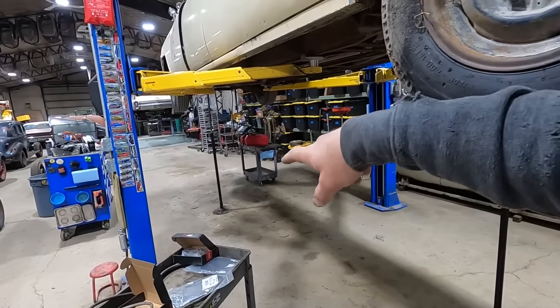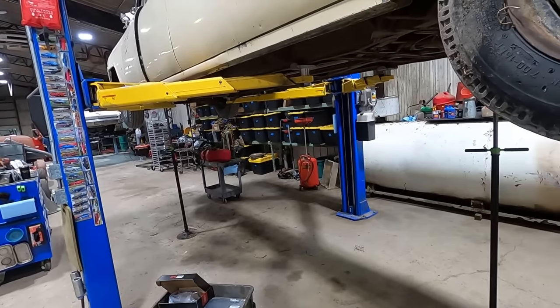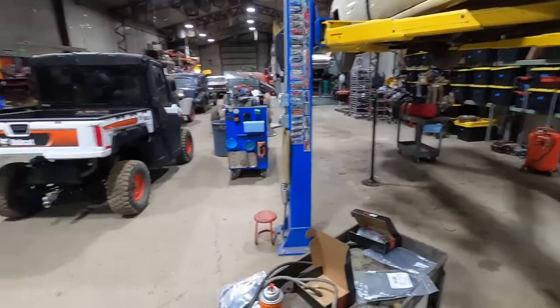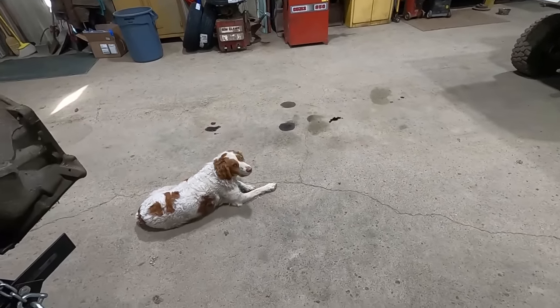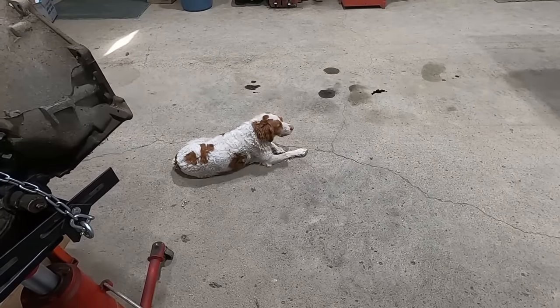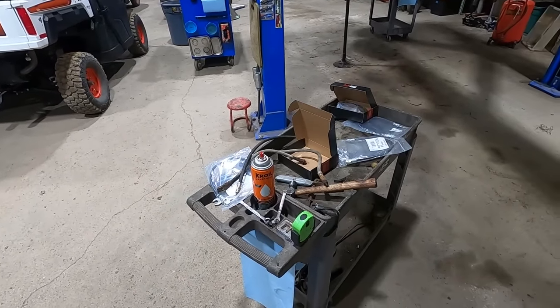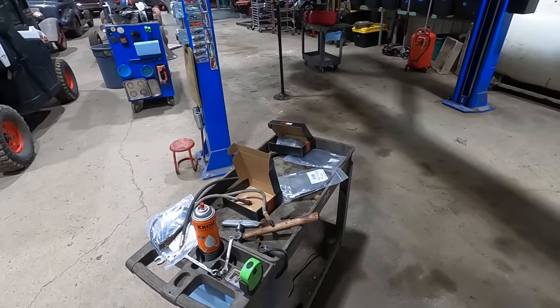I don't like lifting this thing up and down. I haven't done it yet. Just lifted it up the one time. So try to do as much as we can while it's in the air. Seemed like a pretty good idea to you there, pal. Duff agrees. All right, let's do some brake line hose things and such.